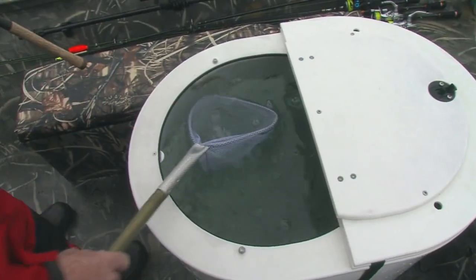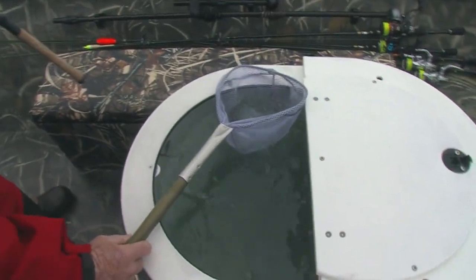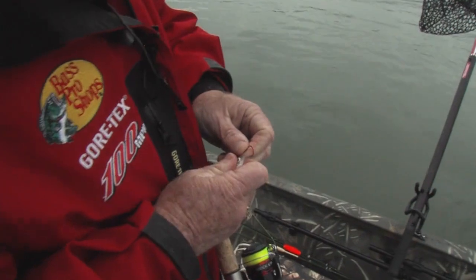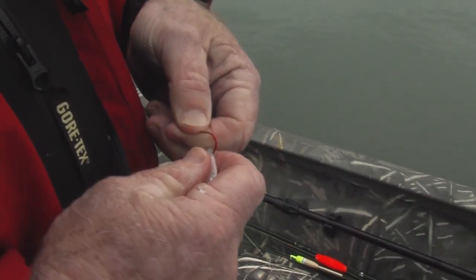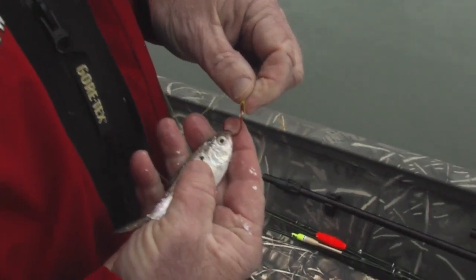We got plenty of bait. I hook them in the lips like that. Shad.